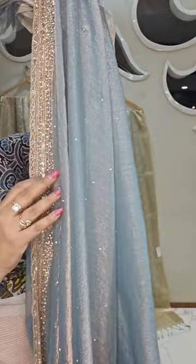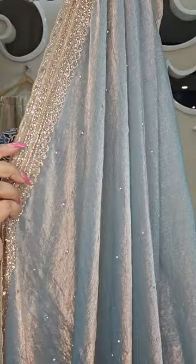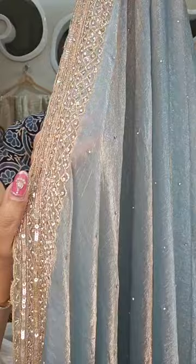8990, number 7, very soft tissue organza. Another crush tissue. It's very pretty. It's not the other crush tissue that I showed in organza. This is a very soft satin, shamo satin organza type fabric. It's tissue woven and totally handwork. Bishon shundor, sober handwork, card kardana and sequence work.